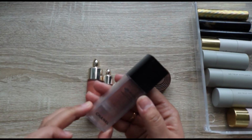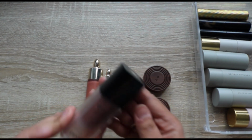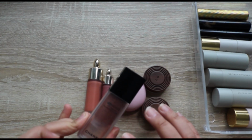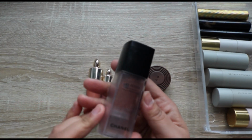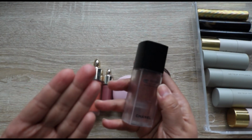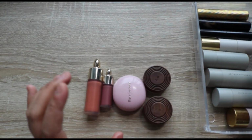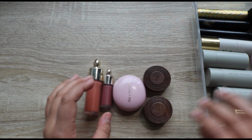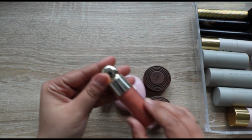This Chanel blush is the Le Beige blush in the shade Warm Pink. Stunning formulation. It's a little finicky, but I love the Le Beige collection, especially these water fresh tints, blushes, anything. I love using them all together and making a Le Beige face. This is a beautiful blush. I'm keeping it. I don't have that many Chanel blushes that I can stand behind, but this is definitely one of them.